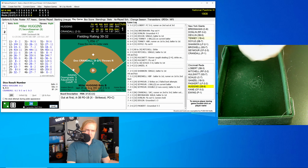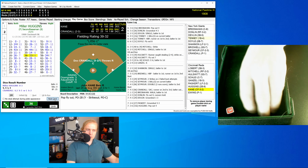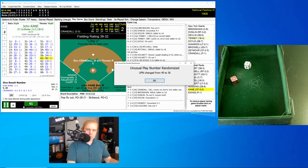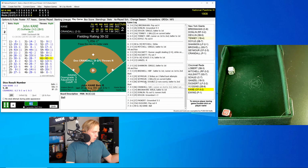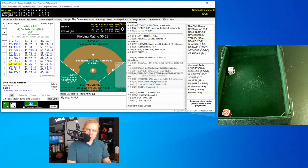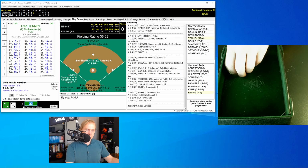Devlin, a lot of assists today. 1 gone. Here's Miller Huggins. Rolls a 36 for a 33 as a pop-up to second, and it'll be Doyle making the catch. 2 away. John Kane rolls a 61 for a 40, changed to 36. That'll be a ball. Next roll is a 23 for a 32, fly ball to right field, and it'll be the right fielder Mitchell making that catch for the out, and we go to the top of the 8th inning.